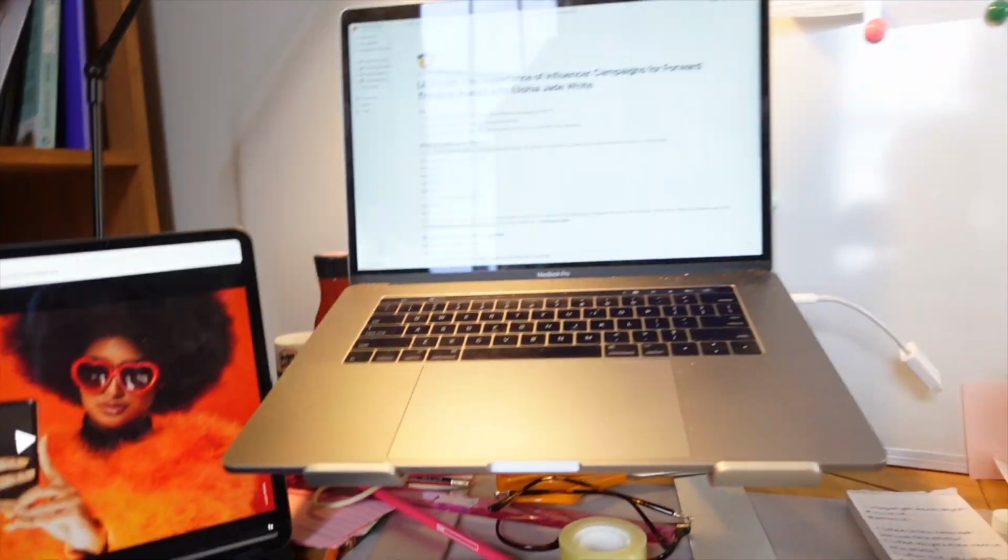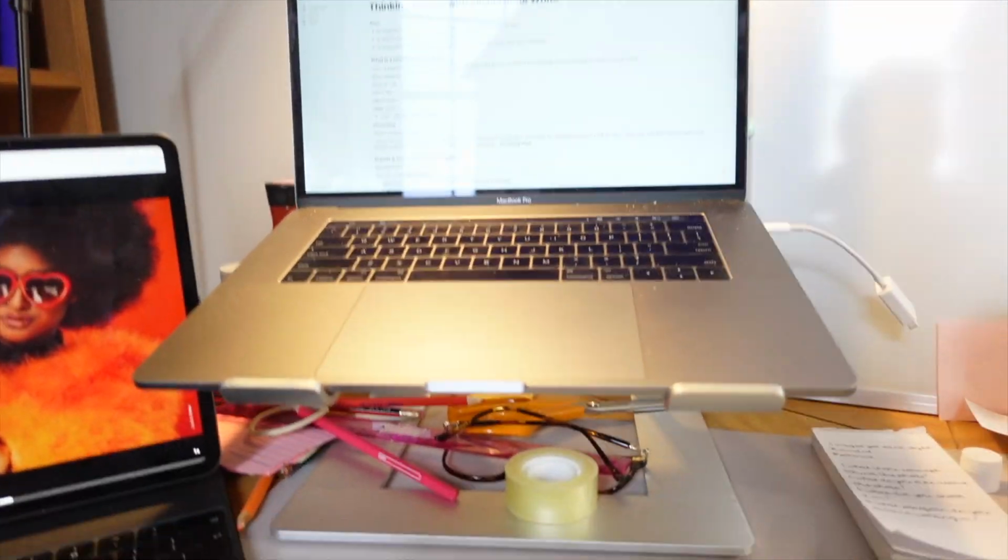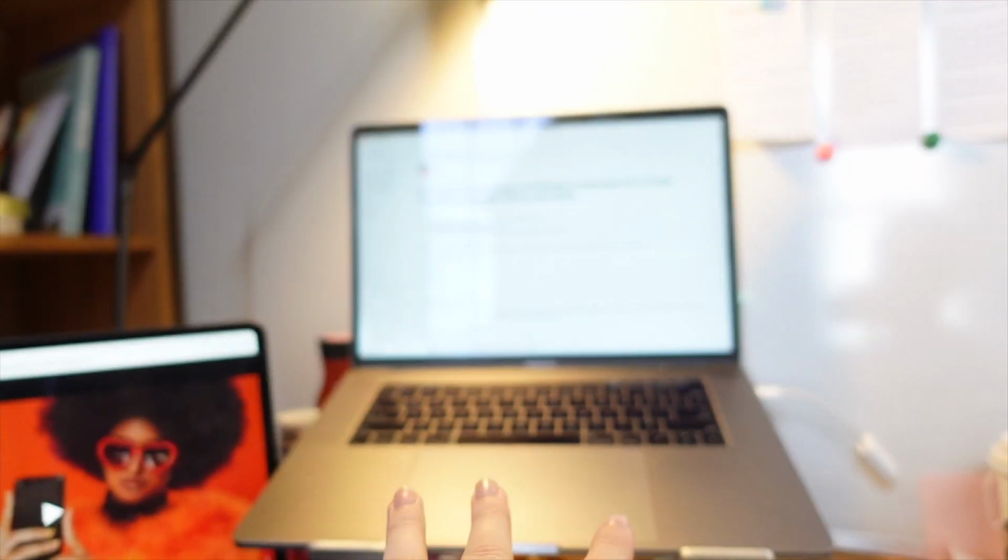Sorry, my room is so messy. I really want to organise it and make it aesthetically pleasing. But as you can see, I've got my iPad here and my laptop.